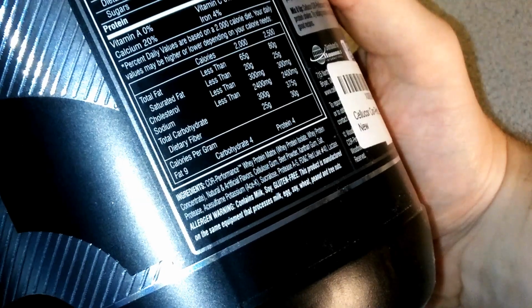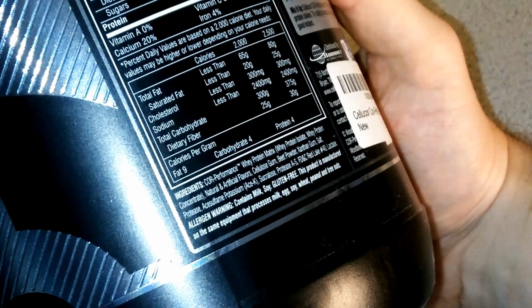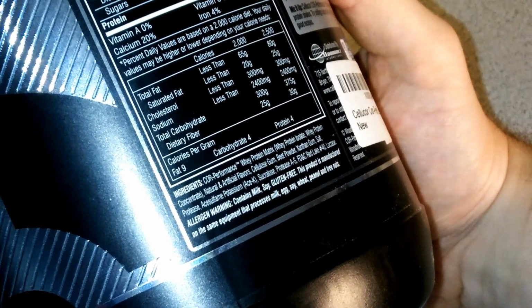We got the Core-Performance, which is what they're calling their whey blend, which is of course whey protein isolate and whey protein concentrate. So great sources of whey. Then you get your natural flavors and things like that. I'll of course put B-roll up there so you can read all this yourself.